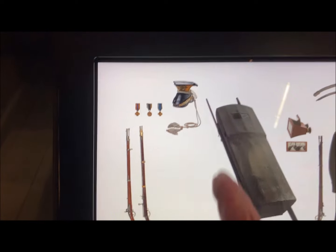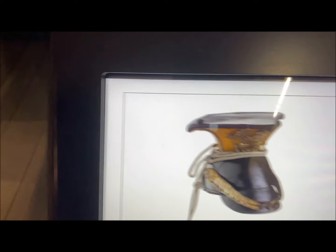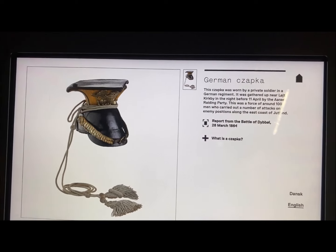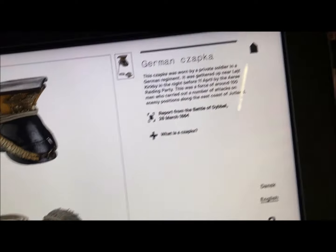Excellent. They're displaying weapons. Also, the museum's got interactive displays. Go. Look at the information in Danish or English.